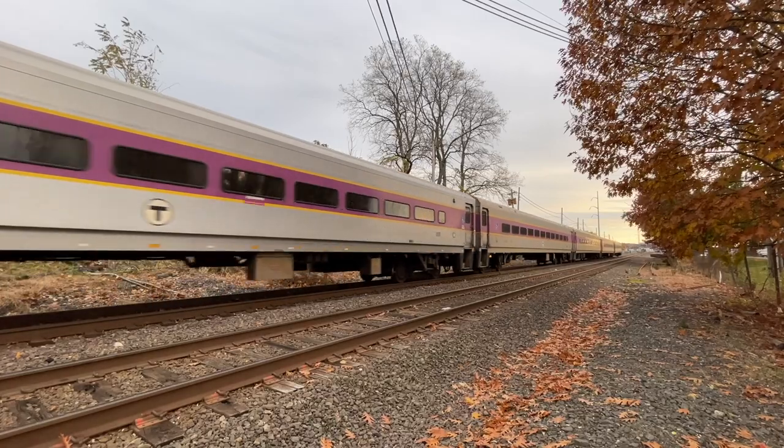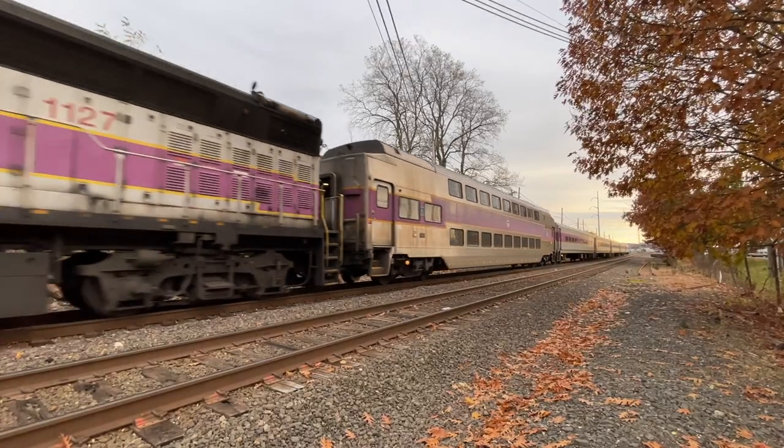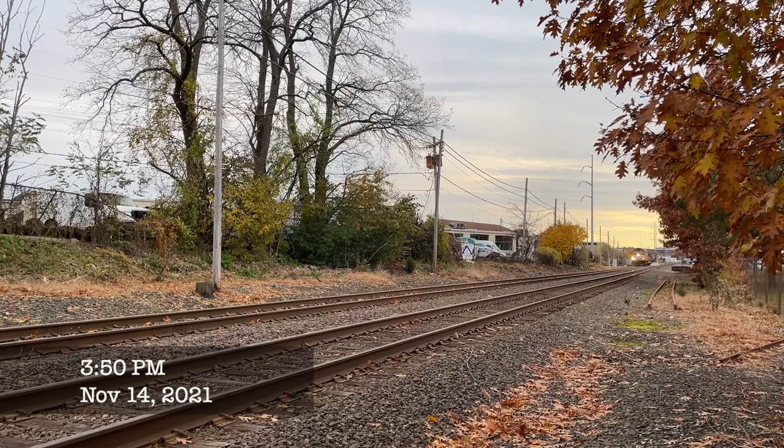At Beverly Junction, where the Newburyport and Rockport lines split, the wash train waited for inbound 2160 to clear before proceeding up the Newburyport line.